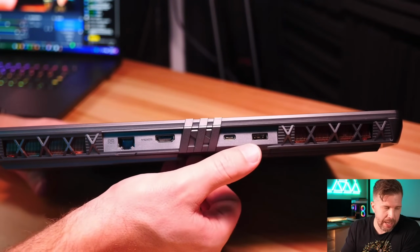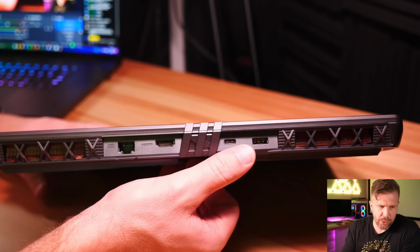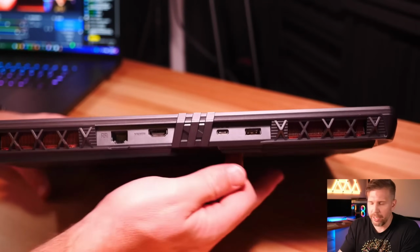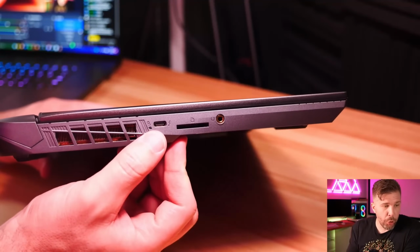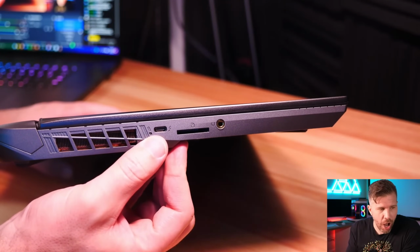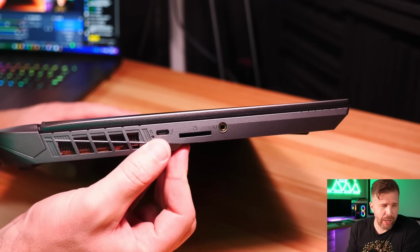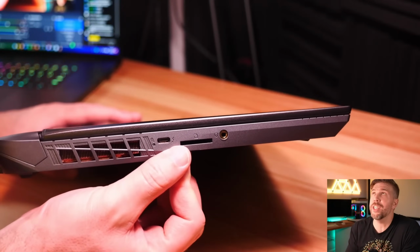That is not a USB-A, that is a power port, though it is kind of similar in size to the USB-A input. So you gotta be careful not to try to jam a USB-A into that port. This is a Thunderbolt 4. So you have Thunderbolt 4 support, you can do Thunderbolt 4 docks. This should have power delivery and DisplayPort out. You get a full-size SD card reader, which is phenomenal.